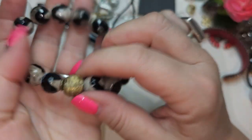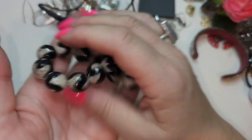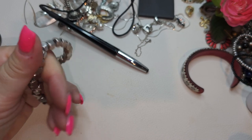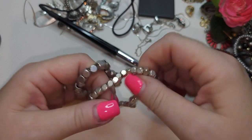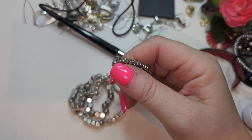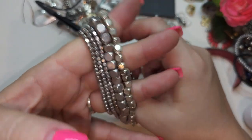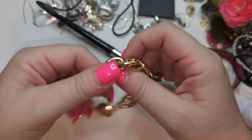Very cool to touch. Right here we have a gold tone bead, bronzy color bead. Interesting bracelet. Another stretchy bracelet. This one probably will go together with the other one. These are bigger squares and we just saw smaller squares right here. So different sizes of squares, and right here we have more. Look at this. We have all these metallic squares, different sizes, stretchy bracelets. So I think I'm gonna put them together. The whole thing is bracelets.